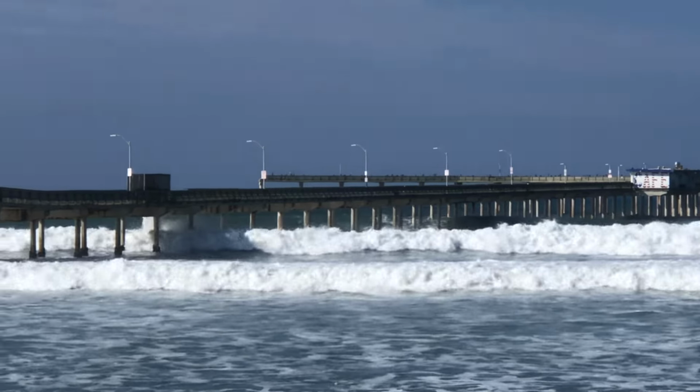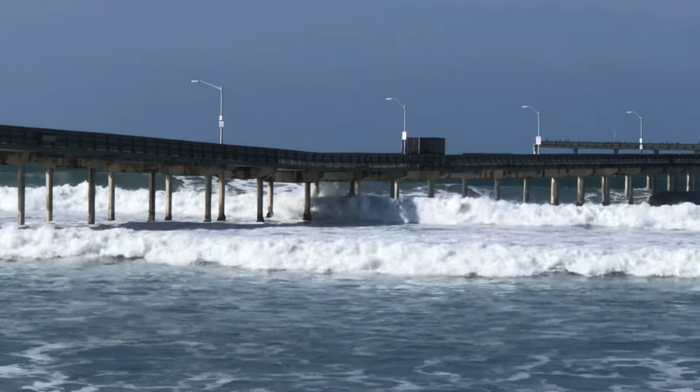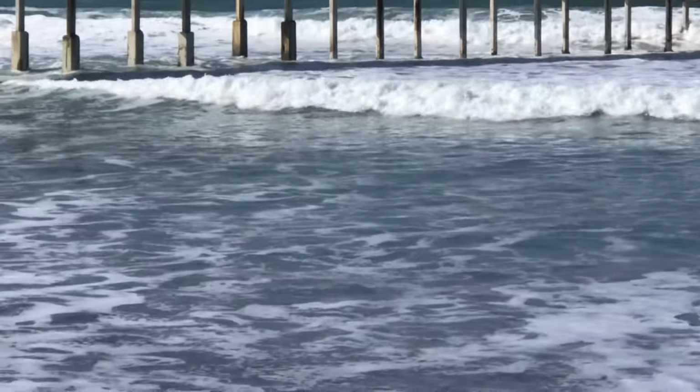During these recent storms and high tides, the pier was closed down due to damage. We sure hope it's repaired soon and opened back up.